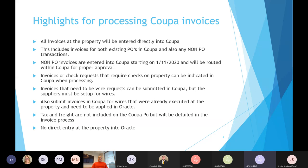Your buyers have learned that tax and freight are not included on the Coupa PO, but it'll be detailed in the invoice process, and Matthew will go through that. I apologize. And again, just to reiterate, no direct entry at the property in Oracle.